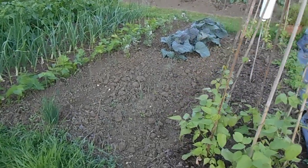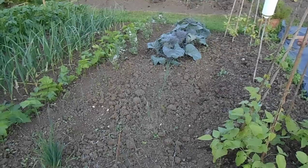Moving along, the leeks are starting to look pretty good. Don't know whether you can see that, but they are starting to get to the point where they're sort of pencil thick, which is probably about the time where I should have planted them out, but we put them in quite early, so hopefully we'll get a good crop of those.